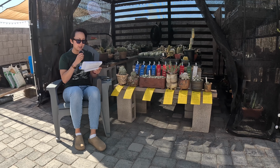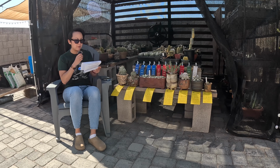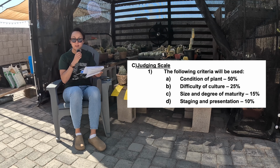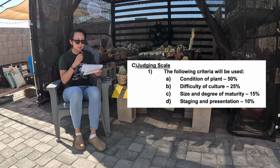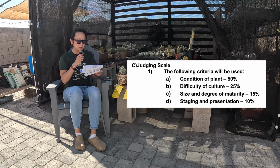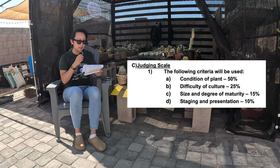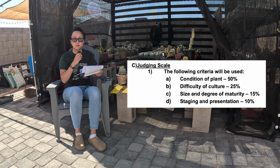So when you go to the rules and guidelines on the CACSS website, they will list the criteria that is used for judging. So the first is the condition of the plant. That's half the points right there. Second is difficulty of culture, which is 25% of the score. Then is the size and degree of maturity, which is 15% of the score. And last is staging and presentation, which is 10%.